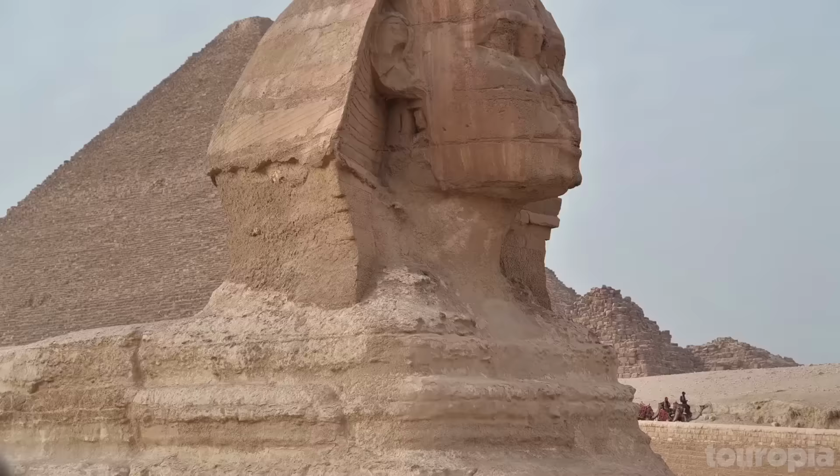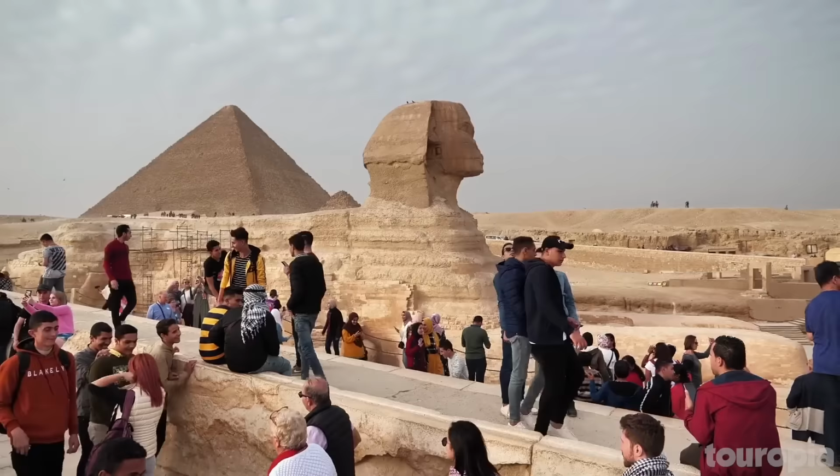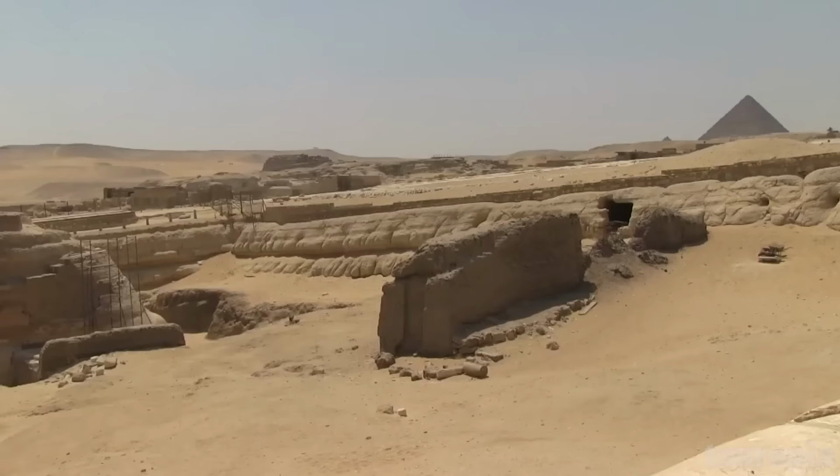It is the largest monolith statue in the world, although it is considerably smaller than the pyramids around it. Despite conflicting evidence and viewpoints over the years, the traditional view held by modern Egyptologists at large remains that the Great Sphinx was built in approximately 2500 BC by the pharaoh Khafre, the supposed builder of the second pyramid at Giza.